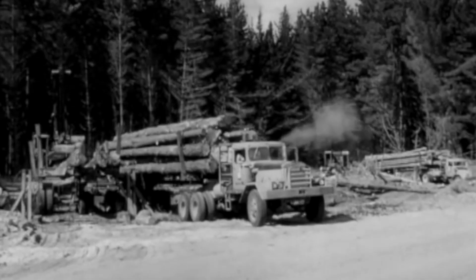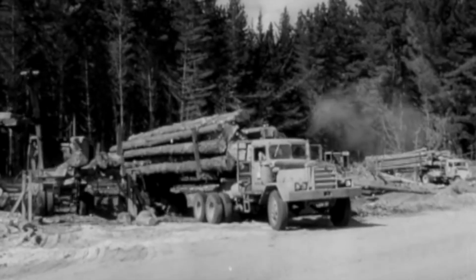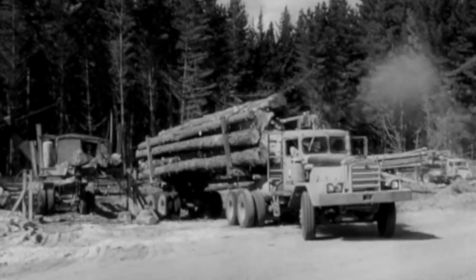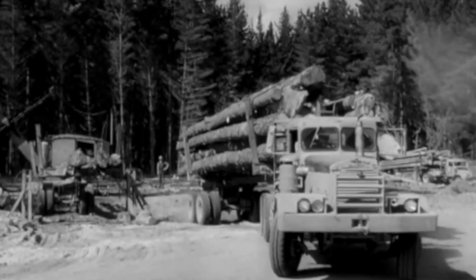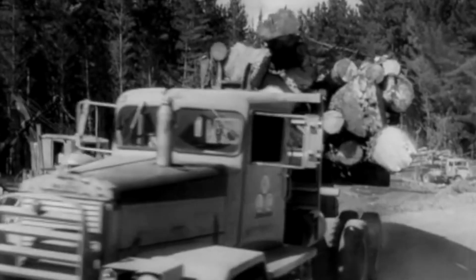Was the exhaust pipe out the front, like this one? Like the old Euclids, coming out the bonnet like this one. They had a bigger muffler on them, but apart from that, this is it. There's a replica of it. Wow. Let's have a look in this cabin.